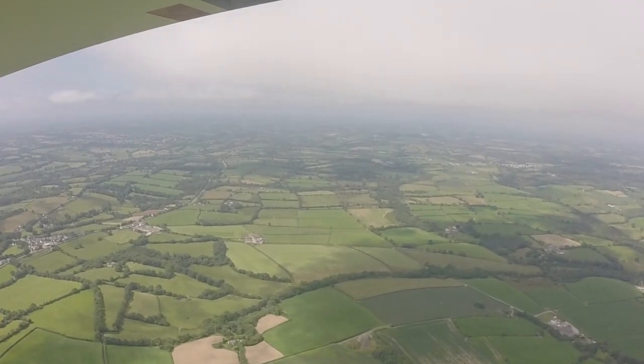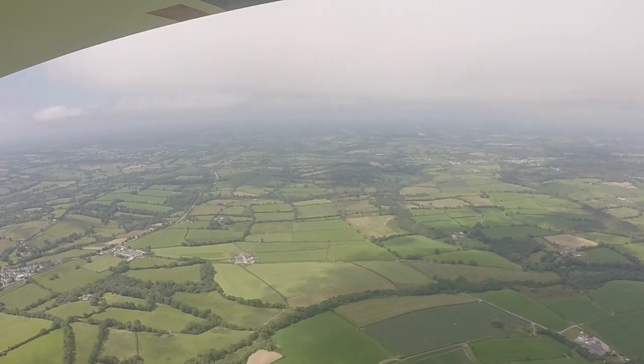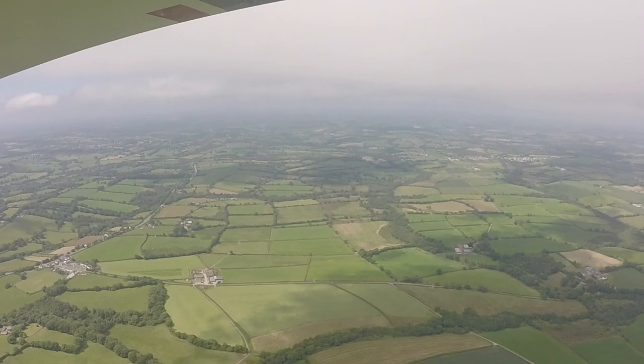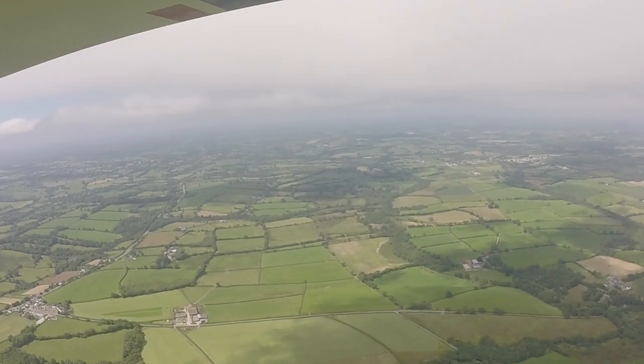Haverfordwest Radio, Golf Juliet Bravo is 10 miles to the east of the field. Join dead side for downwind 03 left hand, Juliet Bravo. Talk to you there, Bravo, Roger.